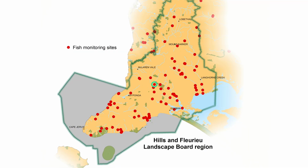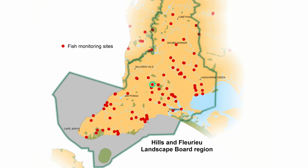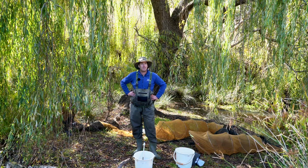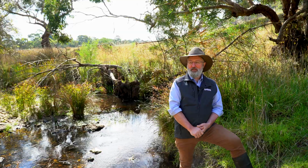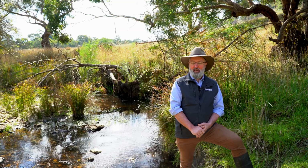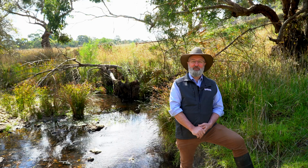A lot of the sites across the Mount Lofties are on private property, and overwhelmingly we've had a really good response whenever we go to a site. Landowners are really enthusiastic about the fish and encouraging. The simple things they can do, fencing off areas is really important so cattle don't get into some of these areas. So if you're thinking about doing something in your watercourse, come and talk to us at the Hills and Fleurieu Landscape Board, and we've got people who can give you great advice on how to do that in a way that minimises the impact on the watercourses.